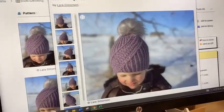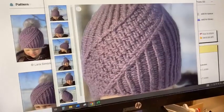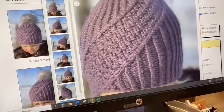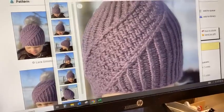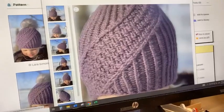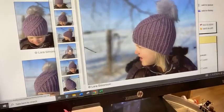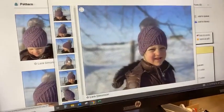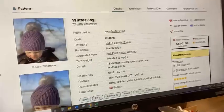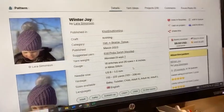Then we have this winter joy hat. I really like this one because it's like a twisted rib for a majority of it, but it has this beautiful spiral of a double moss stitch that goes around, like from the side to the front. So you get a little bit of interest without having to pay attention a ton. And this one is another half a skein at the most kind of project.